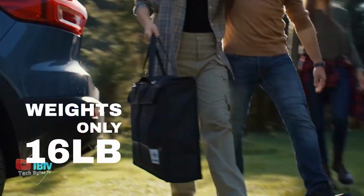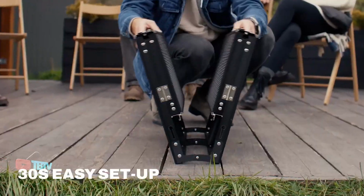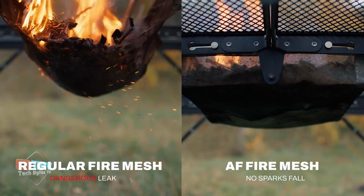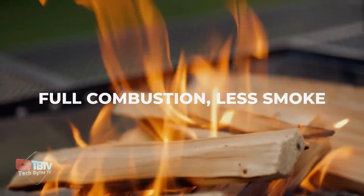Did this tent surprise you? This next piece of camping gear will amaze you with its futuristic design and advanced features, which will completely change the way you enjoy the outdoors.